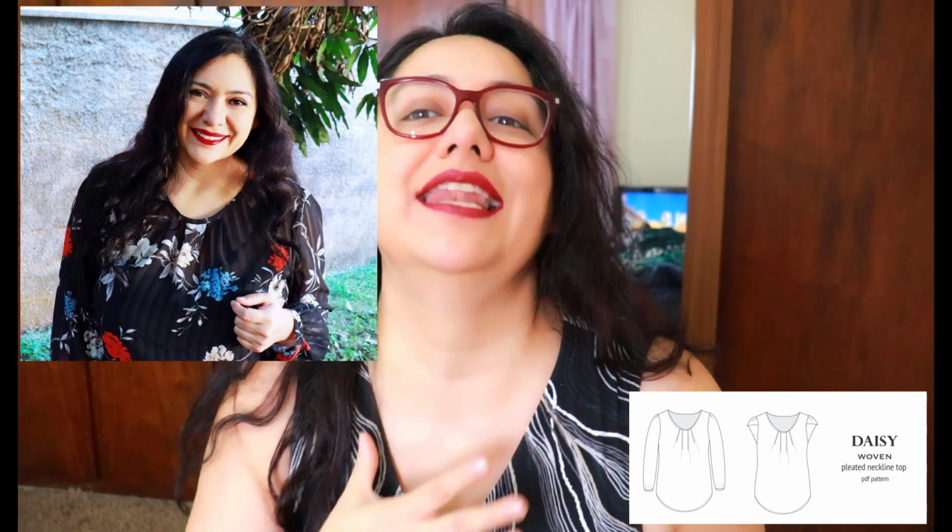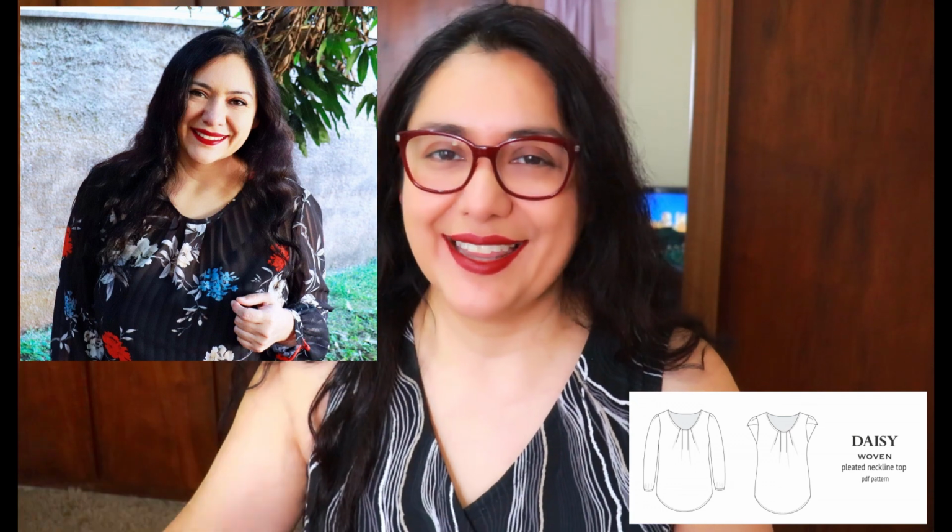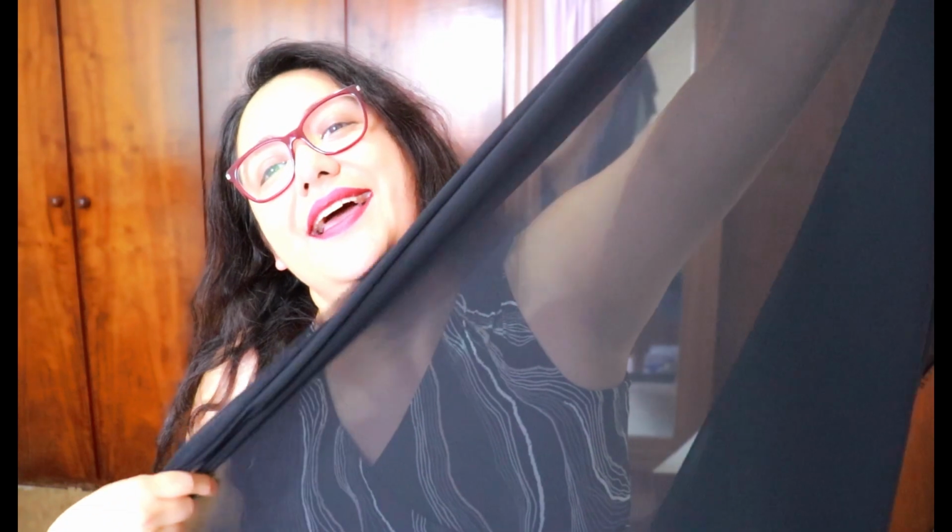I love that. I love the pleats on the neckline. I love how the sleeves gather and flow. I just love everything about that design. And I want a basic one, a basic one that's totally sheer. I can't take that image out of my head, and that's what this boring black one is. But a black top is never going to go unworn in my wardrobe because I wear black a lot. So I want to make that with this.